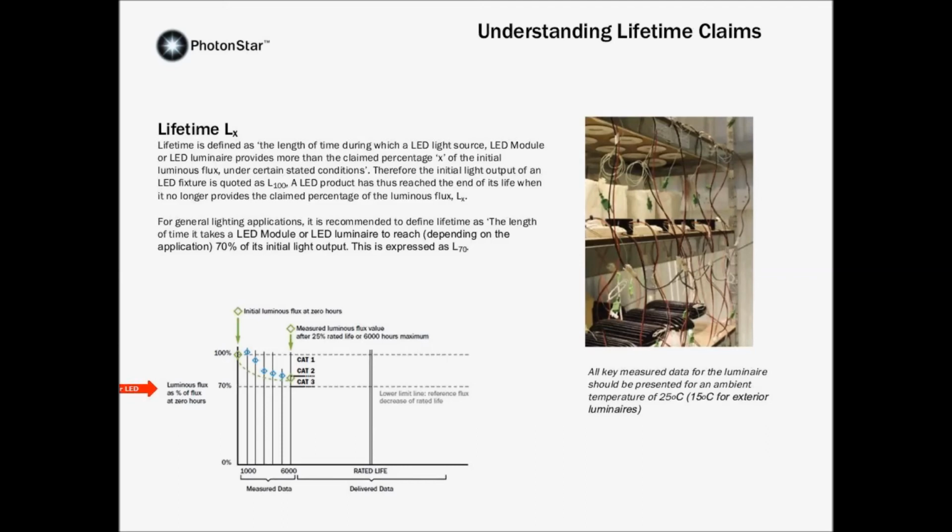This L70 number. What we effectively do is measure the fixture every 1,000 hours and plot a graph. You're getting little data points here every 1,000 hours, and that will allow us to extrapolate the performance of the system. Now, we'll come on to some of these things in the apples and pears guide later, and we'll talk about how we actually specify this in the LILG guide. But this is the basic underpinning principle. We have to measure it every 1,000 hours.